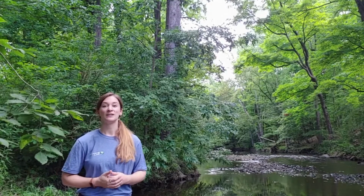Those are all different habitats in the stream that are beneficial. So if we're lacking those, and it looks kind of just like a flat, steady section, there aren't a lot of places for fish and bugs to hide, to spawn, etc.